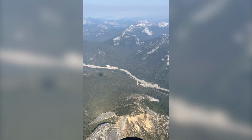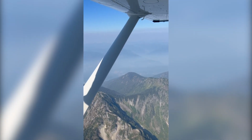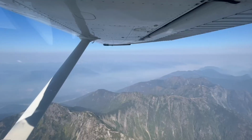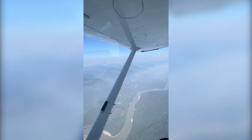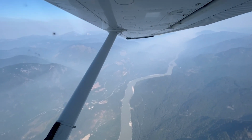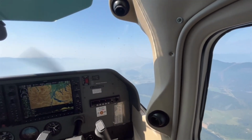And here is some super cool footage of us leaving Revelstoke and heading direct to Hope. This section of the flight was pretty straightforward. I basically just put Hope in our GPS, and we just headed direct there, and then we followed the highway into the Chilliwack Valley. And if you guys are wondering, most of this handheld footage was for coming along with me on this journey and shooting it for you guys.